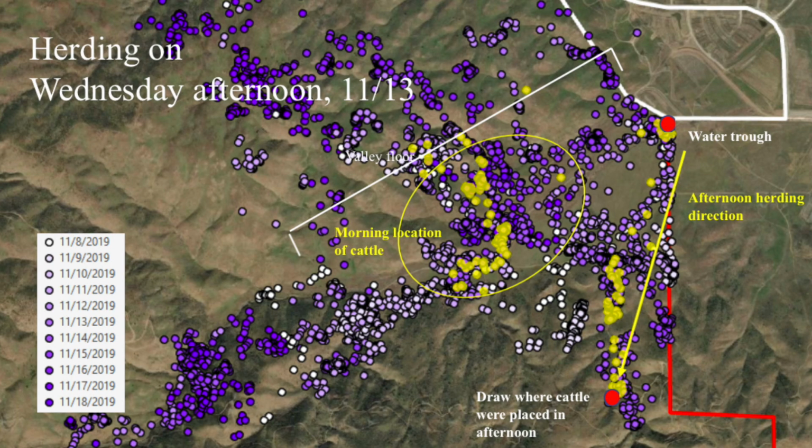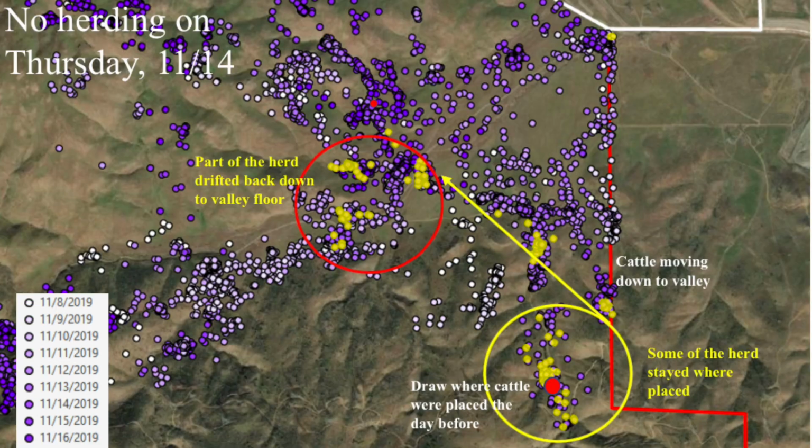This is the next day. They did a decent job of staying near the water trough, but Mike actually let them water there and then drove them south back to that draw where there was also some water, and that yellow arrow represents the herding treatment that finished up that day.